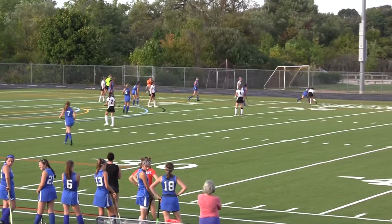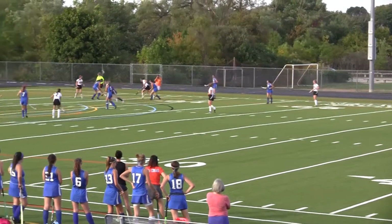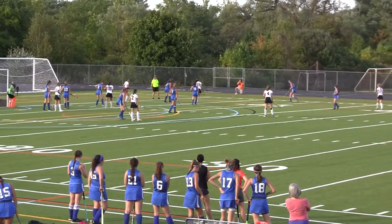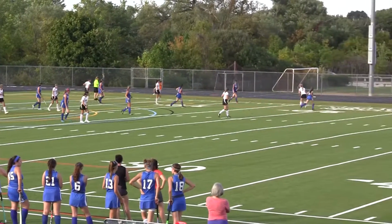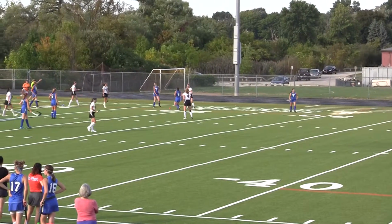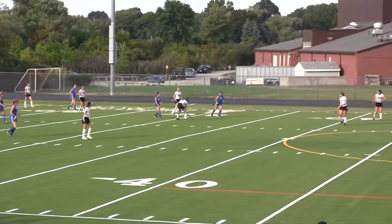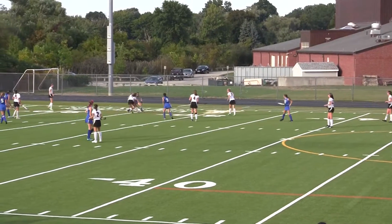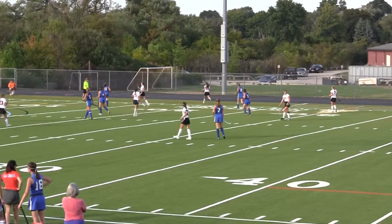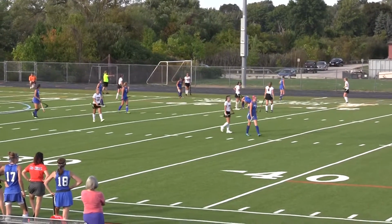Chloe backs it up to Julia. Ball goes back to the opposite side. Georgetown has it. Georgetown across midfield. Charlotte stops it. Back to Julia. Ball rolls out. And it'll be Georgetown ball.